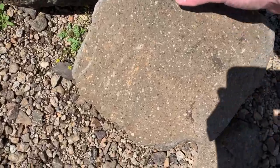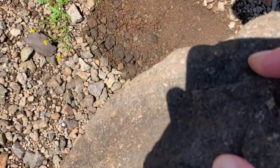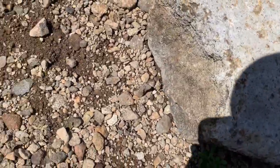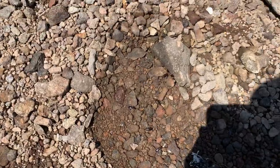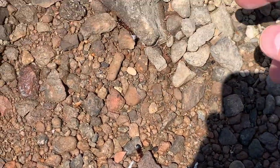See if we got some ground beetles hiding under this one. I see one ground beetle. Let's see if we got some ground beetles hiding under this. Oh yeah, there they are. Tons of them. They went scattering.